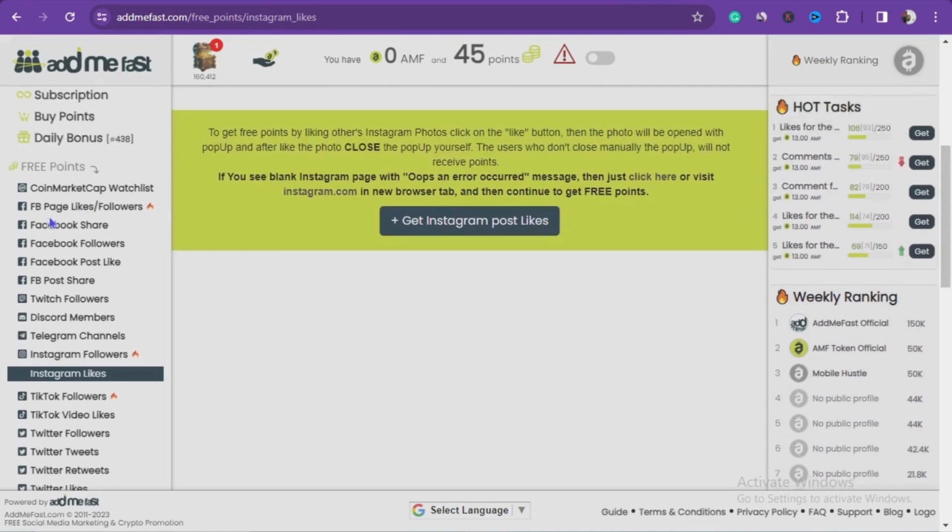For example, this is Facebook page likes / followers, Facebook shares, Facebook followers, Facebook post likes, Facebook post share, Twitch followers, Discord members, Instagram likes, Instagram followers, TikTok, YouTube video views, Twitter tweets, Twitter followers, Twitter retweet. All these things are things you can do, and once you do these things, they will be giving you points.